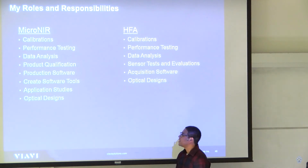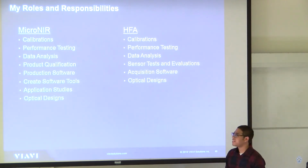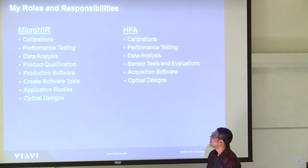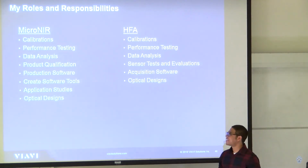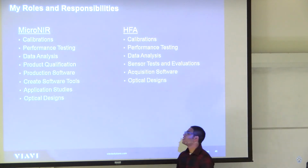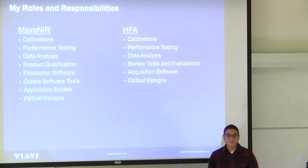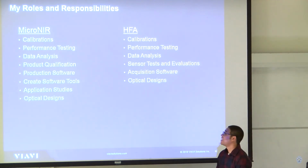I do some data analysis. A lot of it is troubleshooting. If a customer has an issue, they send over their data. I could look at the data and try to figure out what's going on. I do qualification, so I was dunking this thing in water, sending it in the dust chamber, doing all kinds of qualification testing. I manage the production software, so if we ever need to implement some new process or something new to characterize, I'm the one to put that in the software.